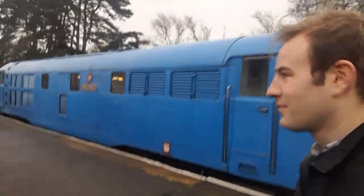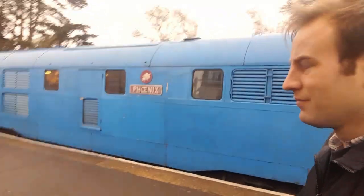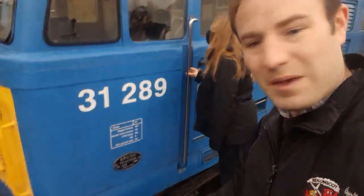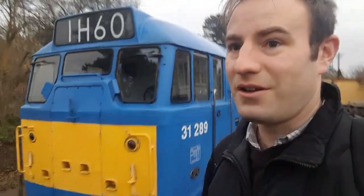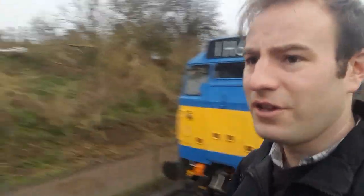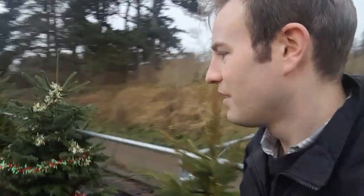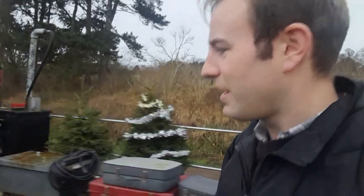Here we are, it's a class 31. It's called Phoenix. Let's have a look. 31 289, built by Brush in 1961. So that's our train. Looking up the line that way, I can see a class 33, 47, some Mark III carriages. There's another Mark III carriage just here, which is also the buffet. So I think it's a pretty good time to go and get a cup of tea before I go for a ride on the train.